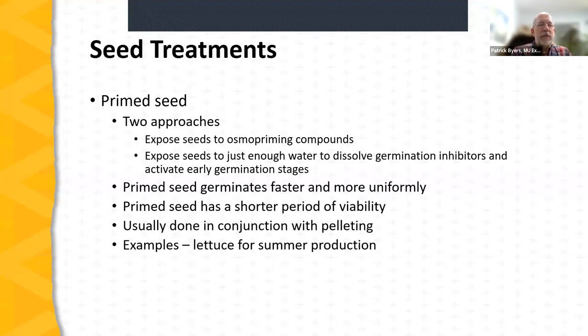Now, priming is particularly useful when we have seeds that we're trying to germinate at difficult times. For example, lettuce is a cool season crop and lettuce germinates just fine when the soil is cool. But if the soil is warm, the germination is much more erratic. And so if we're going to grow lettuce during the warmer part of the growing season, in late spring or summer, for example, it's a good practice to purchase primed lettuce seed because it will germinate more quickly and more uniformly when the soil germination conditions are not as favorable.